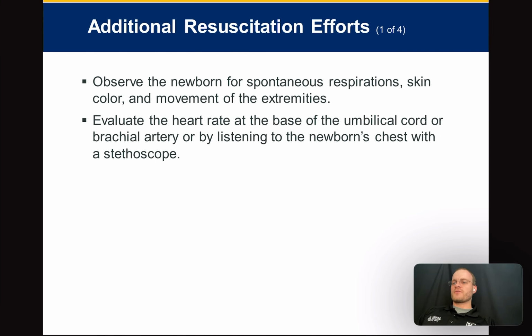So observe the newborn for spontaneous respiration, skin color, and movement of the extremities. Evaluate the heart rate at the base of the umbilical cord or the brachial artery, or by listening to the newborn's chest with a stethoscope. By the way, a regular adult stethoscope will work on a newborn. Everyone acts like you have to have a pediatric stethoscope. You don't. So an adult stethoscope, you can listen to a baby's heart just fine.